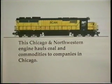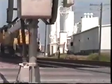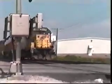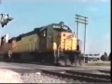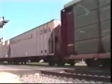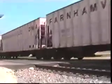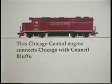And now let's watch as the Chicago and Northwestern engines pull a train through a crossing in Iowa. The last engine that starts with the letter C can also be seen in Chicago. This Chicago Central engine connects Chicago with Council Bluffs.